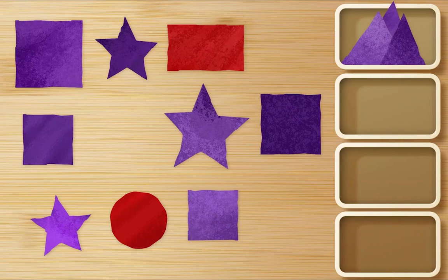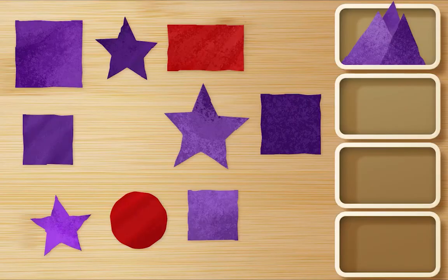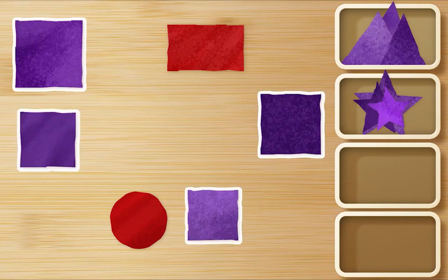Thank you, Monkey. Now, let's gather all of the purple stars. Okay. Here. Here. And here. Splendid. Should I look for purple squares now, Ms. Panda? That's a good idea. Okay. Here. Here. Here. And here.